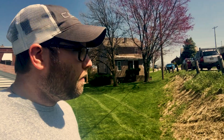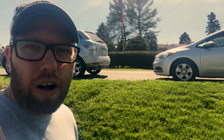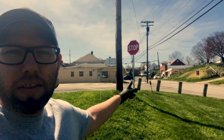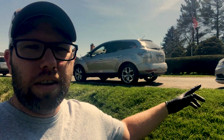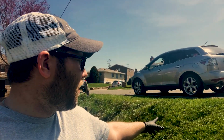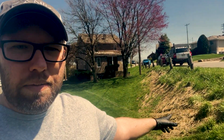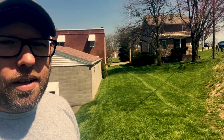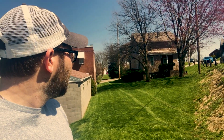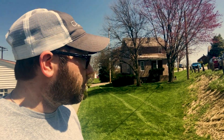laying in my yard. But my suspicion is somebody that was intoxicated came down this street right here in between the pole. These vehicles couldn't have been here because they're blocking where the car came down. Came down over this hillside, lucky they didn't roll it, and in between me and my neighbor's house. That's kind of frightening and really, really aggravates me.